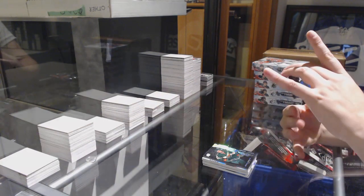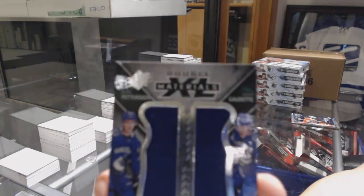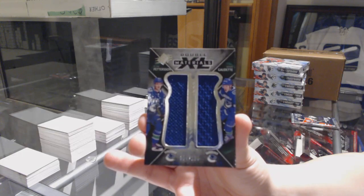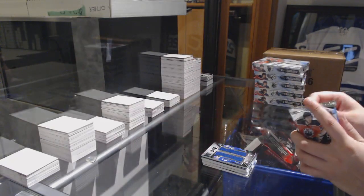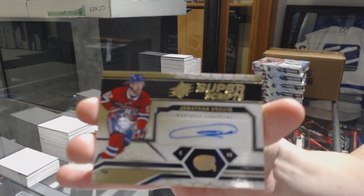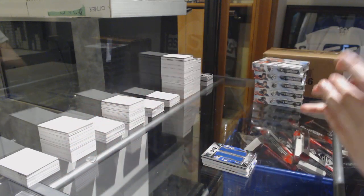We've got a double XL materials dual jersey number to 199 for the Vancouver Canucks, Adam Gaudette and Elias Pettersson. There you go, Big John. Congrats. And a superscripts auto of Jonathan Drouin for the Montreal Canadiens.